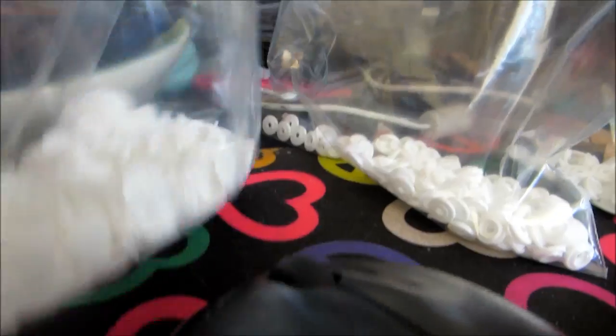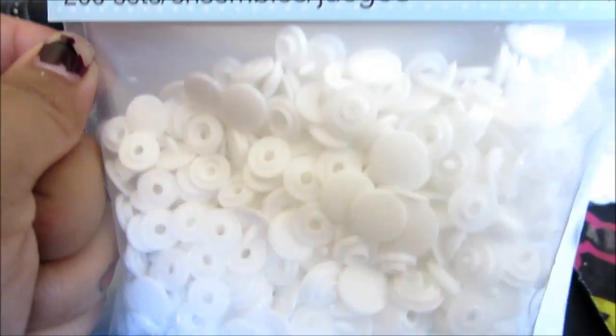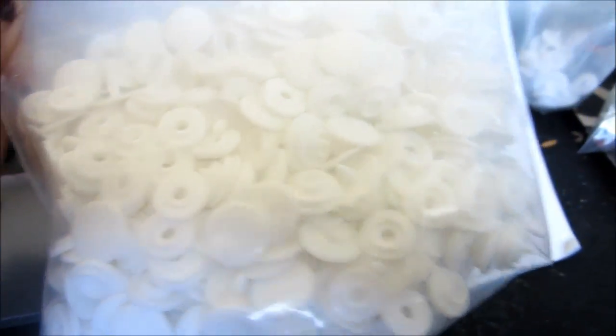I just finished sorting one bag of snaps, putting it into Ziploc bags. There's 200 pieces, and look, there's another bag of 200 snaps. Yay! I don't actually mind doing this stuff. I think it's kind of fun. Kind of therapeutic in a way. But yeah, lots of snaps.